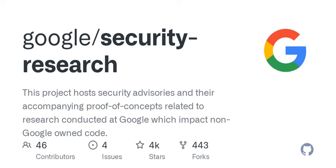Now let's touch on proof of concepts, another critical component of this project. You see, a proof of concept is a demonstration that shows a certain vulnerability is indeed exploitable. Think of it like a science experiment where researchers showcase how something works. Only in this case, it's the dark art of hacking. By sharing these proofs, Google not only illustrates the threat, but also empowers developers to patch these vulnerabilities before they can be exploited in the wild.